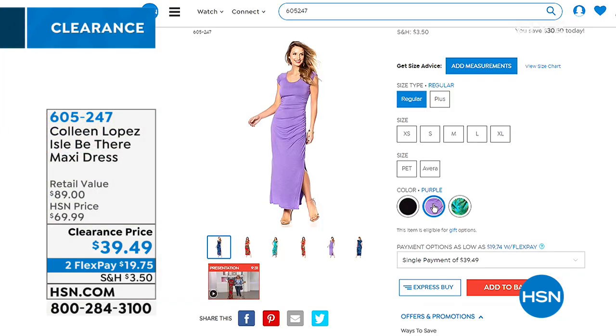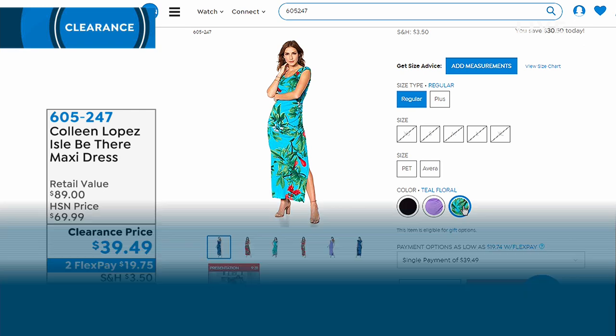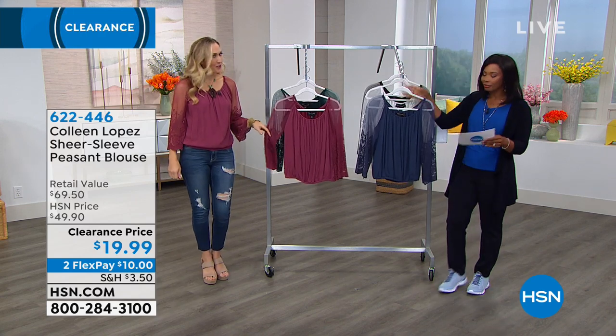So it comes in black, you saw the black, that's the purple, and it also comes in a teal floral, but the teal floral is very limited now in sizes. We originally had average and petite. That is now starting to get very limited. Split up the side? Ooh, I love it. Really great for vacation.